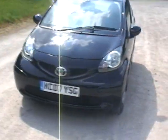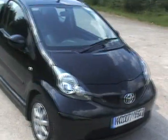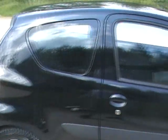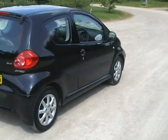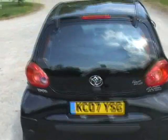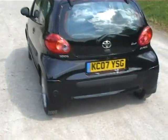It's registered 23rd of April 2007 on an 07 plate, so it's just over 3 years old. In that time, one private owner has only covered just 6,000 miles in this car. It's also the automatic, it's the MMT, so it's a rather special little car and it's in exceptionally good condition. I'll show you some of the basic features.